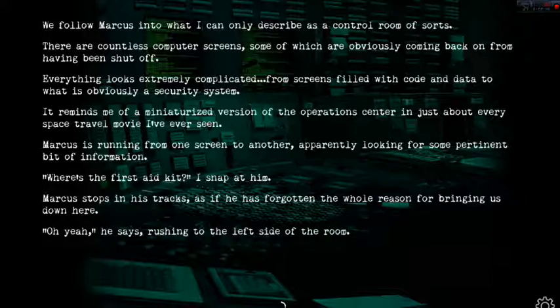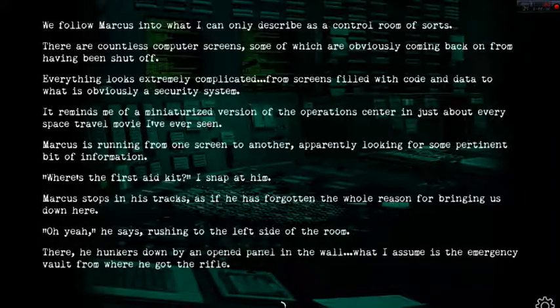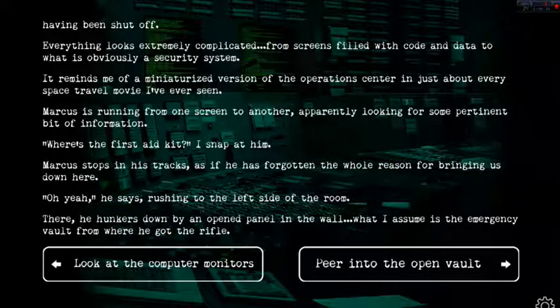"Where's the first aid kit?" I snap at him. Marcus stops in his tracks, as if he'd forgotten the whole reason for bringing us down here. "Oh, yeah," he says, rushing to the left side of the room. There, he hunkers down by an open panel in the wall, what I assume is the emergency vault from where he got the rifle.